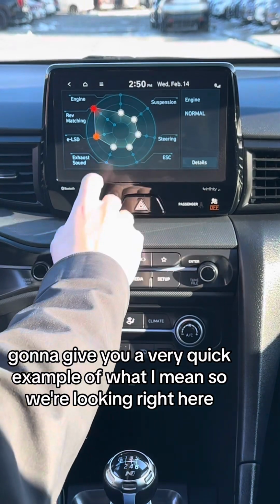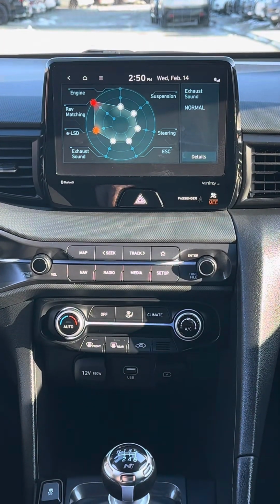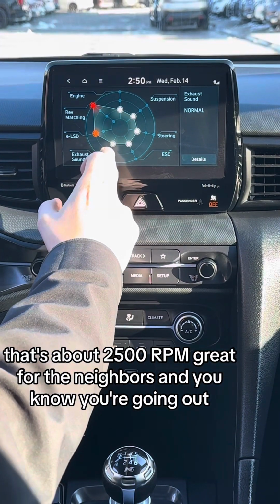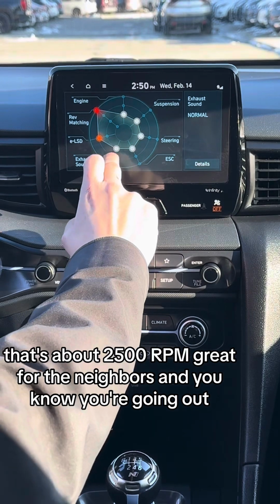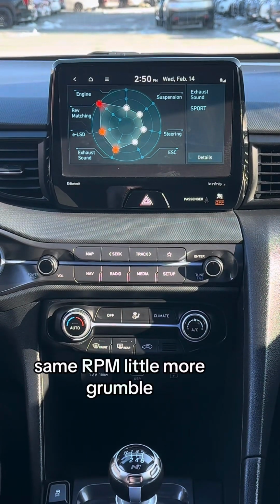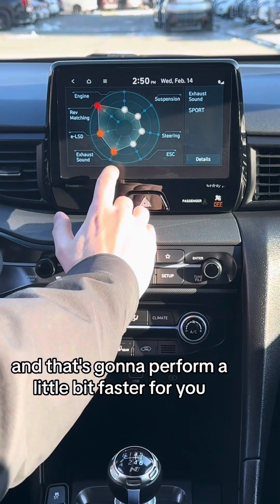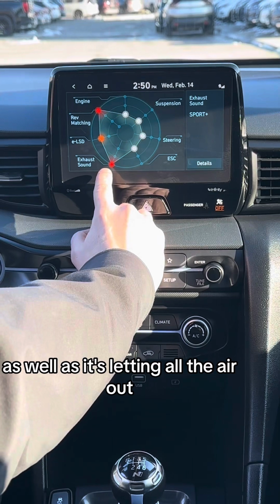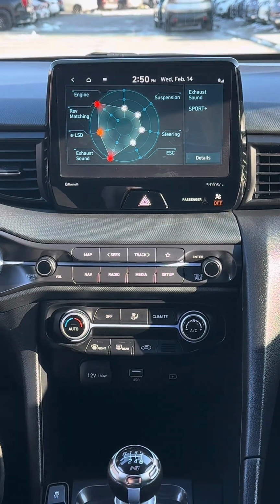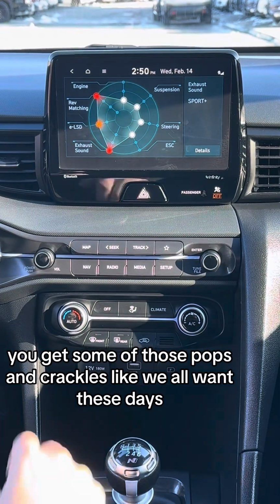So we're looking right here. We're currently in normal exhaust sound. That's about 2,500 RPM, great for the neighbors. Then, you know, you're going out, you want to have some fun. Same RPM, little more grumble, little quicker. And that's going to perform a little bit faster for you as well, as it's letting all the air out. Then we go into Sport Plus. You get some of those pops and crackles like we all want these days.